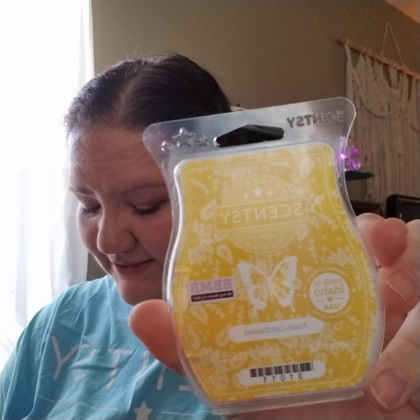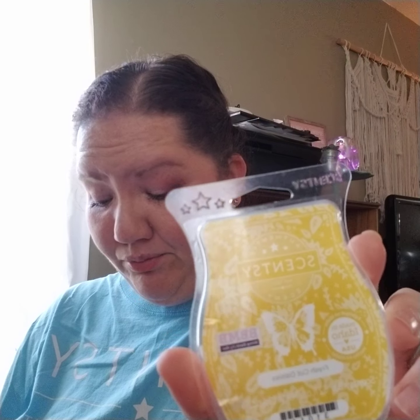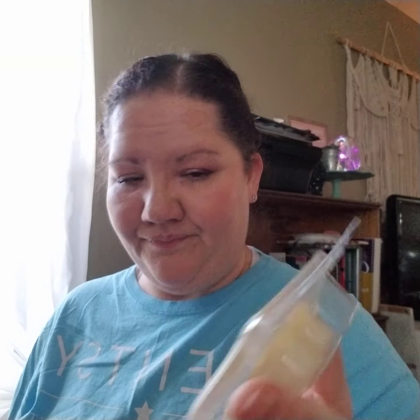May 11th is use up a wax that's almost finished. This is from one of the Bring Back My Bars. This is fresh daisies. Fresh cut daisies, excuse me. A meadow awash in summer blooms, fresh cut grass and clover with daisies, buttercups, and ivy.